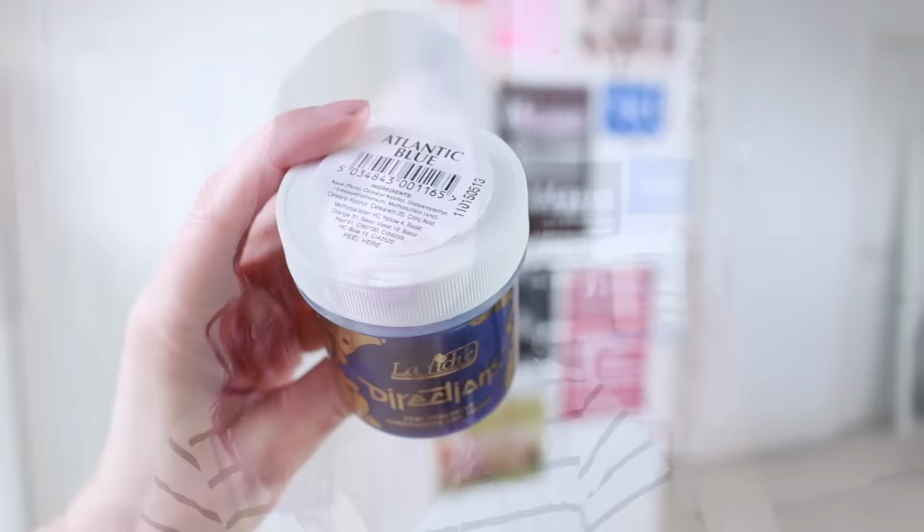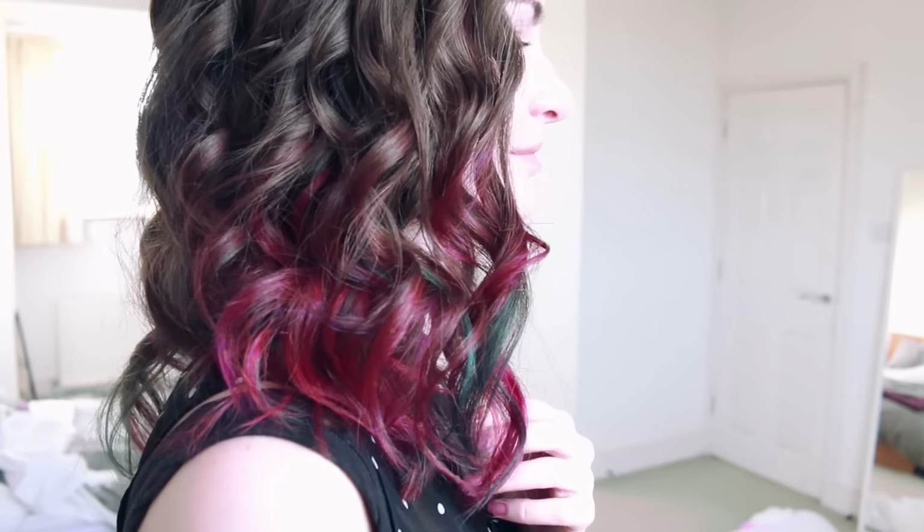I've used 3 different types of colourful hair dye, and they're all cruelty-free vegetable dyes. The first one that I ever tried was Directions. I really like their pinks. I had that ombre for festival hair for a video once, if you remember seeing that last year.